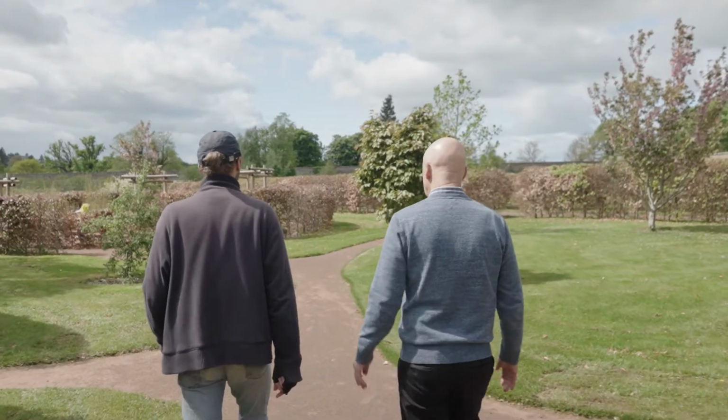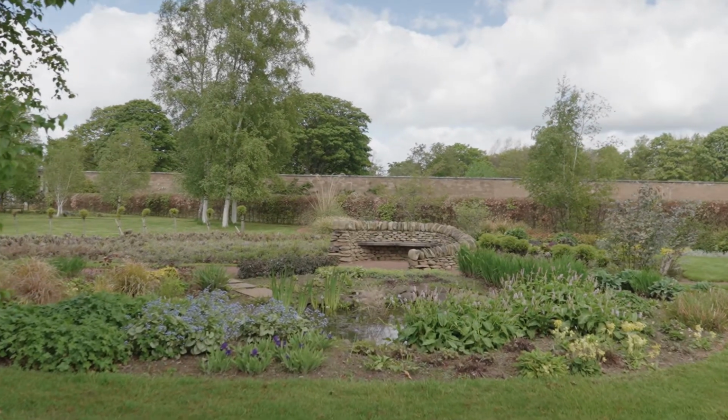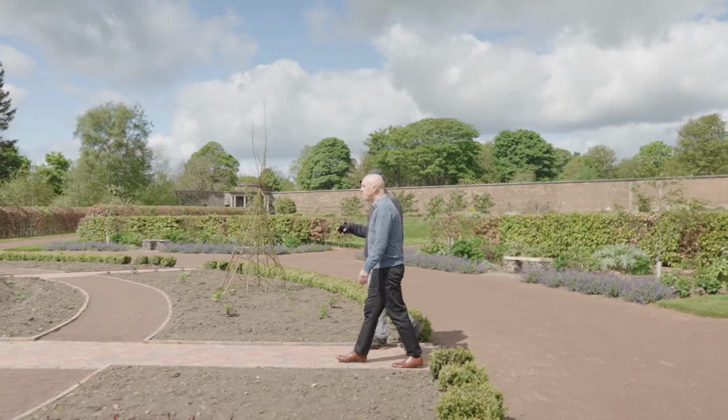We've got an orchard, we've got a wild meadow, we've got a couple of ponds, herbaceous borders, a lovely new greenhouse, lots of stuff to see. There's plenty of space for parking as well. It's absolutely free to get in, but we do encourage people to give us donations.